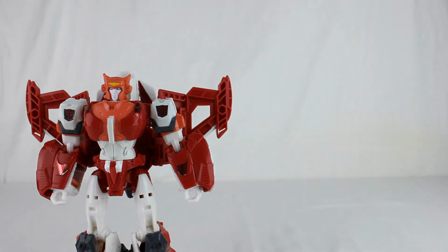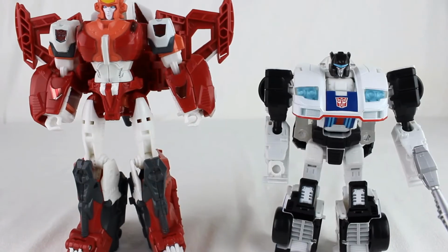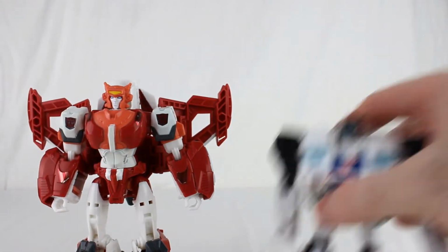And apparently one of the Deluxes is supposed to attach to her. Here's Jazz. You can see a bit of a size difference, which there should be. Again, it's a Voyager and a Deluxe, but there's a small comparison.